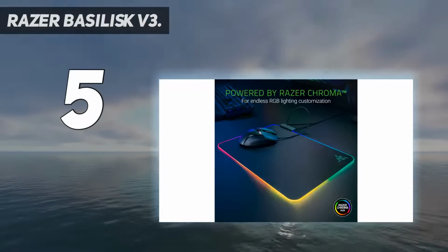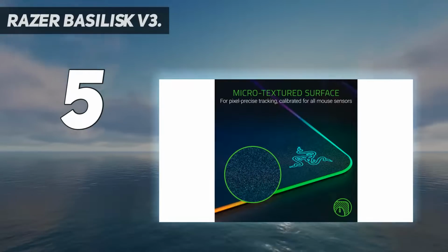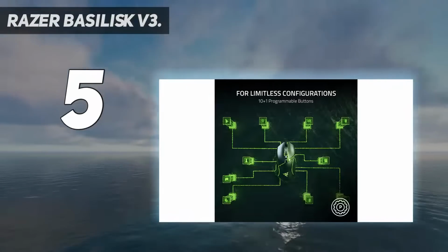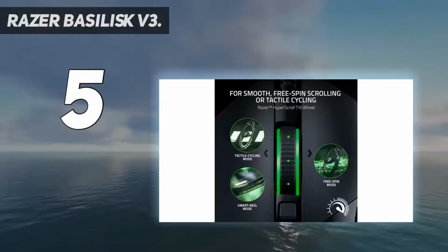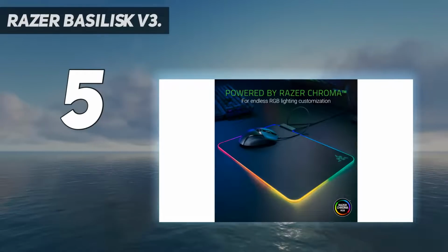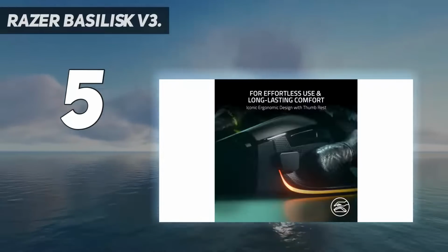You won't miss the most obvious design change: the blinding, 9-zone Razer Chroma lighting strip on the base. Razer is touting the new Hyperscroll tilt wheel on the V3 as one of its most standout features, and for good reason. It brings two modes of use: tactile for clicky, measured scrolls, and free spin, which removes any resistance to scrolling. Smart Reel is an automatic mode that switches between the two modes. Spin the wheel faster and the mouse releases the wheel into free spin, which is wonderful for long web pages and documents. Coming at number 4.